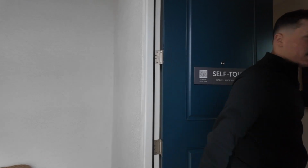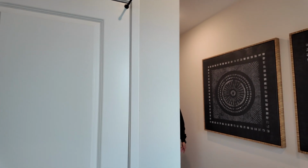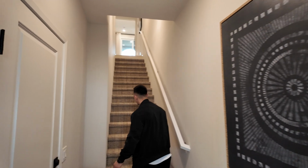Get a nice little porch. That's actually a good sized porch. So right as you enter, you are gonna have a closet right there to hang clothes, jackets when you have guests over, and then easy garage access down right here on this first level.